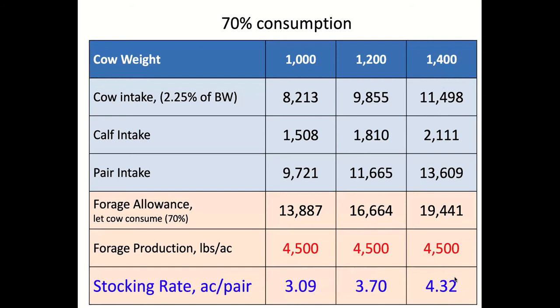And so one thing that has caused some problems over time is it's maybe tempting to think, well, this is how many cows your dad or granddad or somebody in a previous generation ran on that piece of property. But we really need to think about how big were those cows compared to the size of cows we're running now. And I'll tell you, most people will underestimate the weight of the cows. Most cows are weighing more than what you typically estimate.